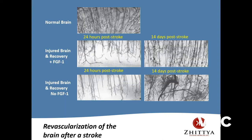And in fact, we can give animals a stroke. This is the same capillaries. In a normal rat brain, we give that animal a stroke. We decimate the capillaries. The neurons would be suffering. We treat for 2 weeks with our drug. You can see restoration of the capillaries, more back to normal. No drug, these capillaries are not doing well. It's disordered. They're leaky. The animals neurologically are doing much, much worse.